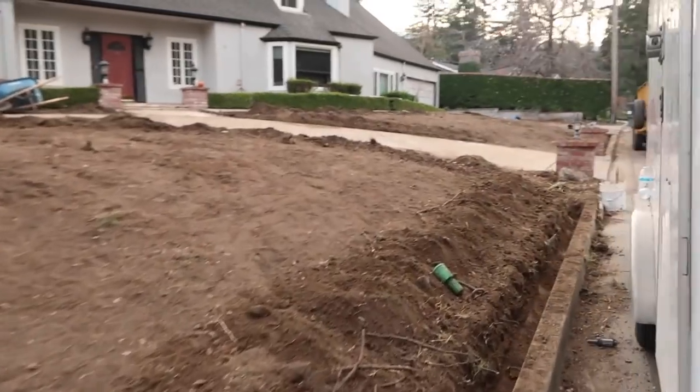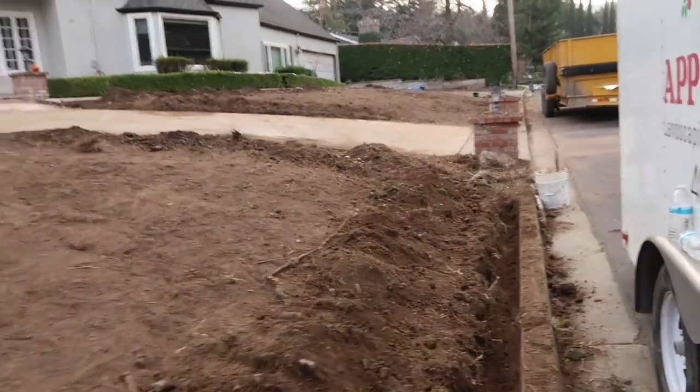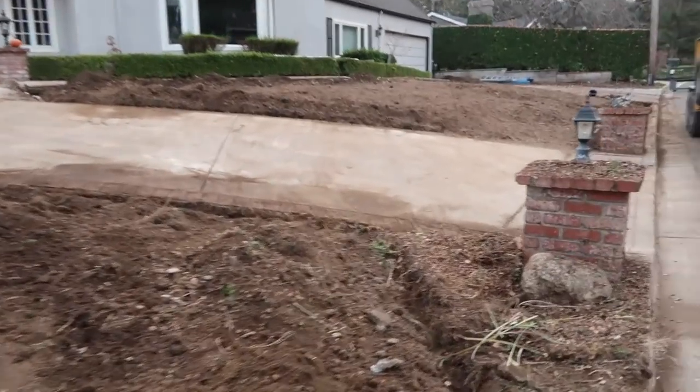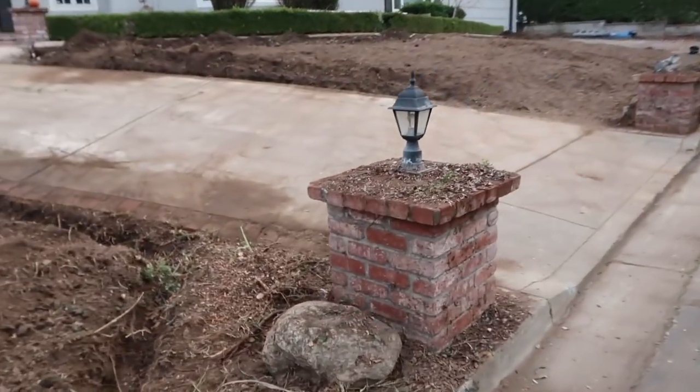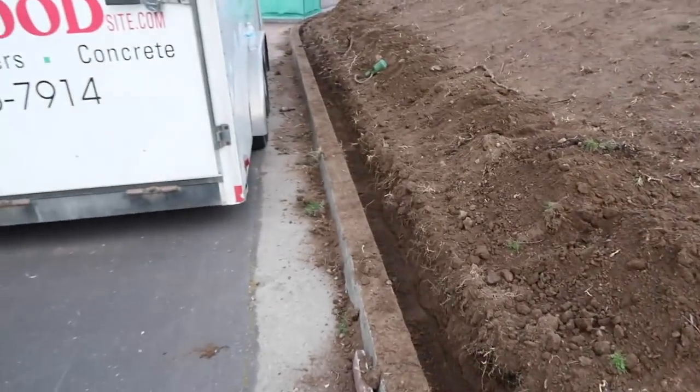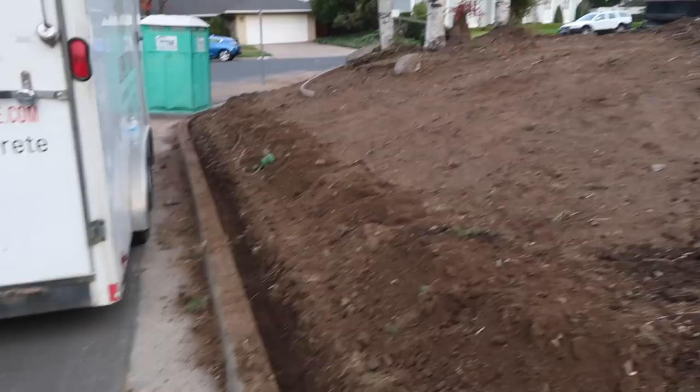End of day one destruction. What did we do so far? We got all the demo done, completed. Some of the trenches for the sprinklers dug. Gucci.